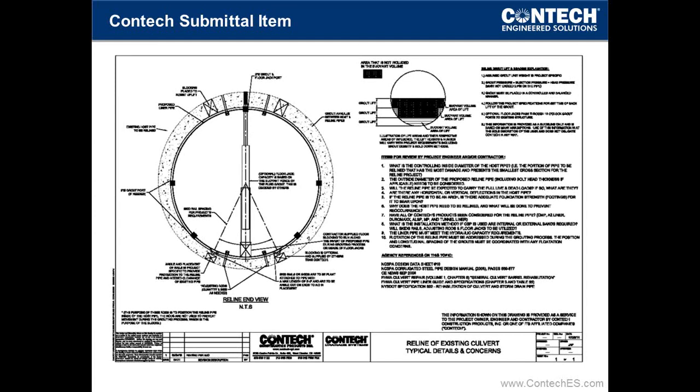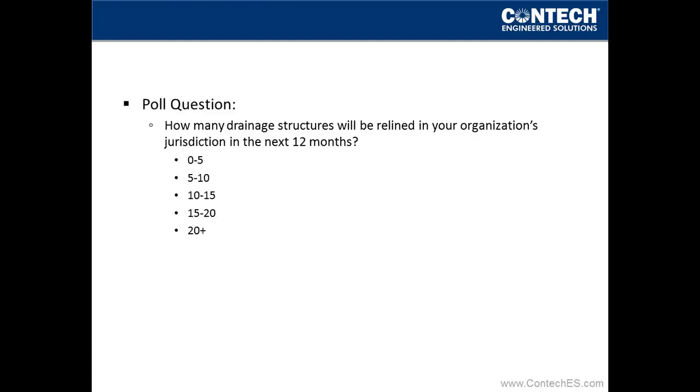The end result is we walk through a number of things with the bidders on these jobs and offer them, we've been punched in the nose, if you will, on some things and learned some hard lessons. We like to share that experience so that things will go smoothly. Pre-construction meetings are very smart, and Contech can provide you with a generic specification that outlines all of the items that you would want to have a contractor submit for review and approval prior to construction proceeding.